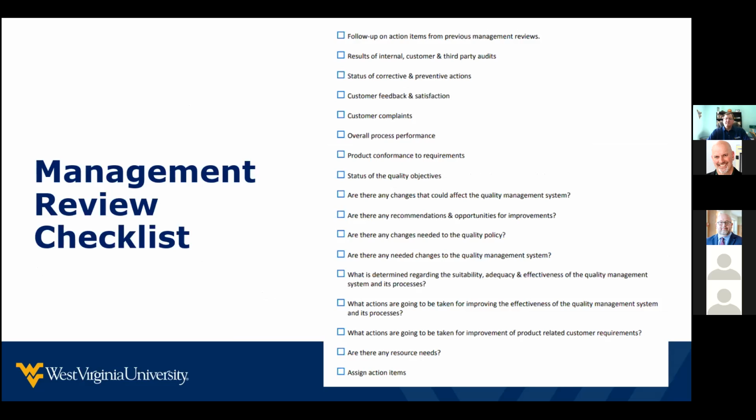So, what should be reviewed and discussed during the meeting? Well, if your organization has an ISO 9001 certified management system, there is a specific list of required inputs and outputs in the standard. But of course, additional items are certainly welcome as the team deems necessary.